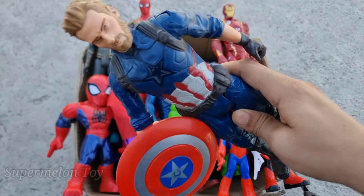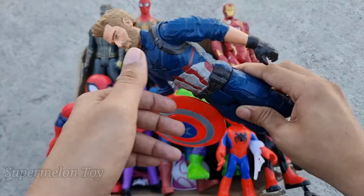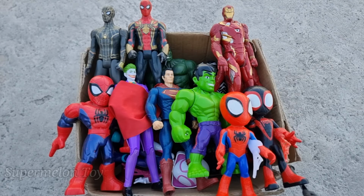Wow, guys, Captain America is so cool. Look at his very amazing red color round shield. Look at the blue dressing. He's a very cool and amazing superhero. This is Captain America. Wow, he's so amazing.